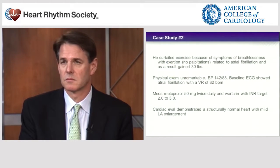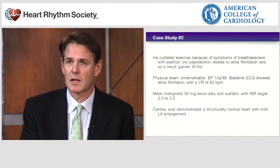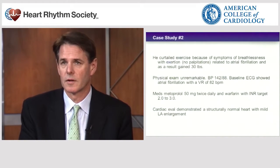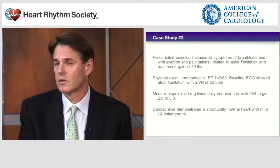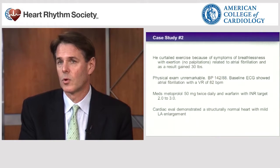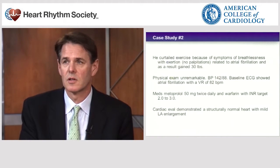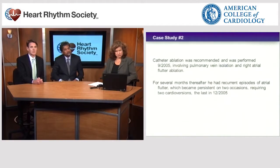Baseline ECG was atrial fibrillation and looked otherwise normal. He was on rate-controlling medications, namely metoprolol, and he was anticoagulated with warfarin with a good therapeutic INR. His cardiac evaluation showed a structurally normal heart, and importantly, he had only mild left atrial enlargement, which may be in part due to hypertension, in part due to having atrial fibrillation for a year.